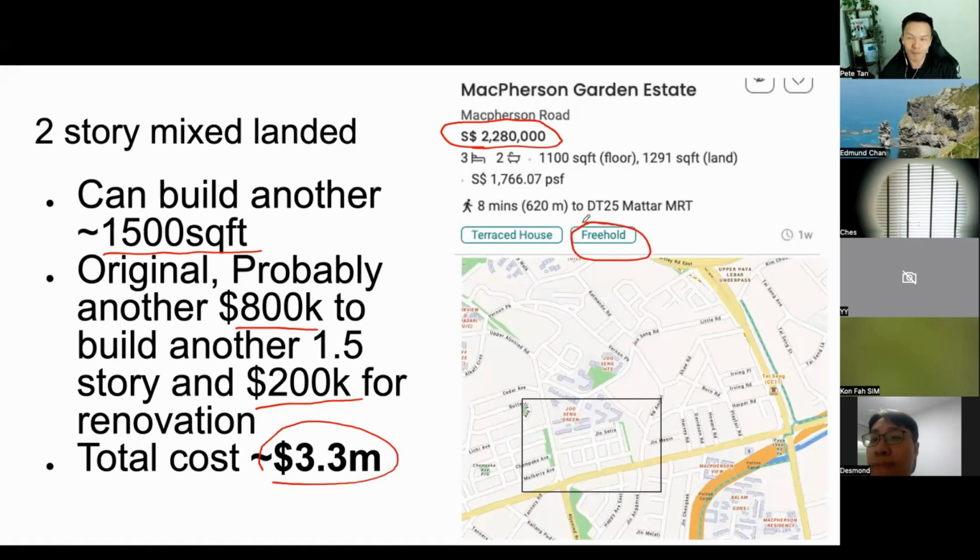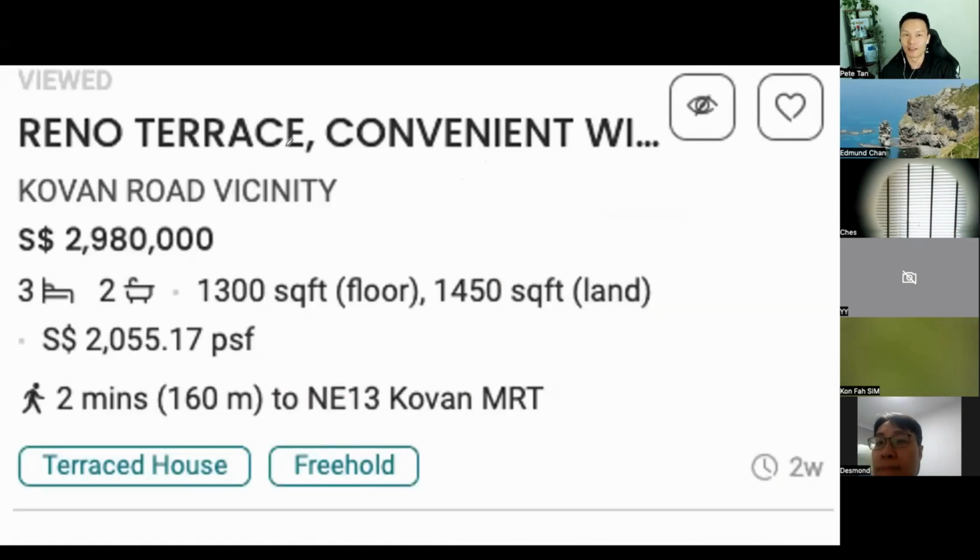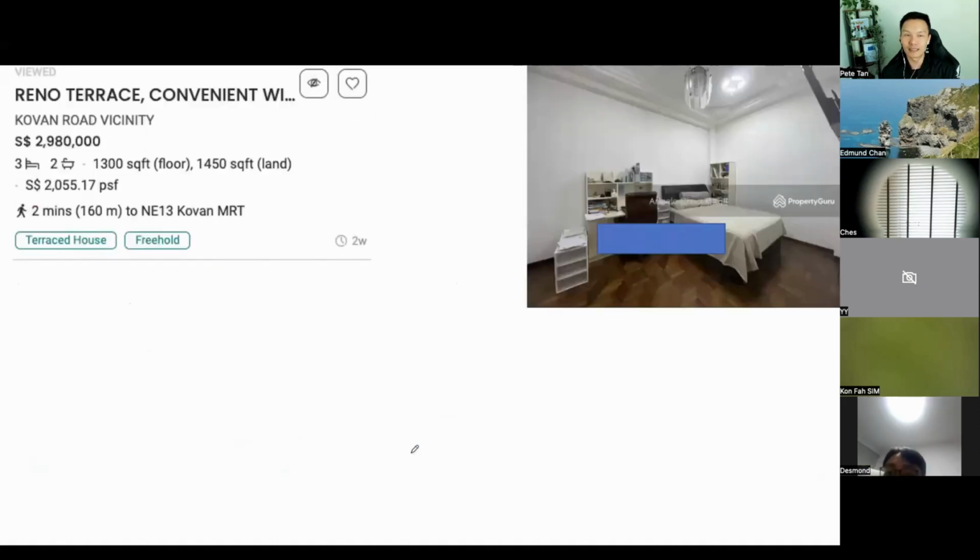Let me show you another one, which is at Coven area. So this is your D19 area. This is close to 3 million, and it's very close to Coven MRT, pretty good. It's also a freehold terrace house. So let's take a look. What are the pictures inside? So this is the picture.